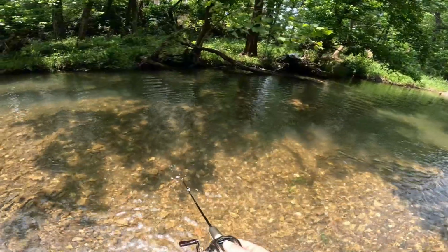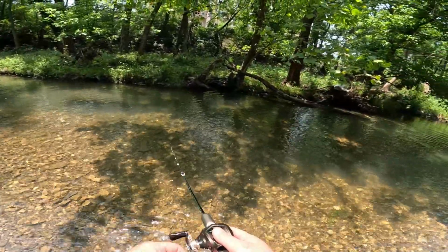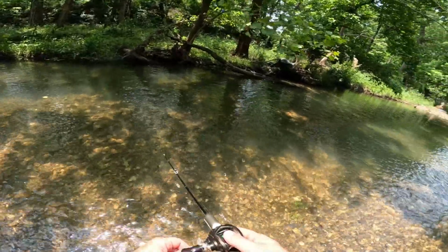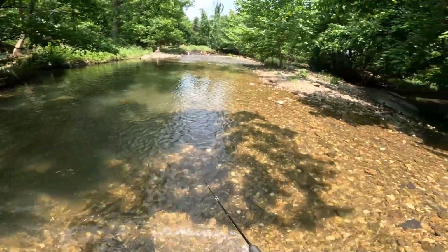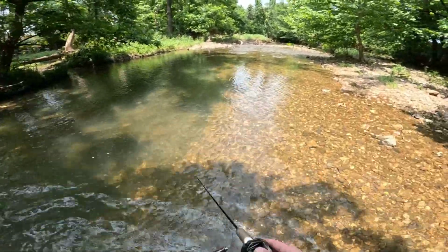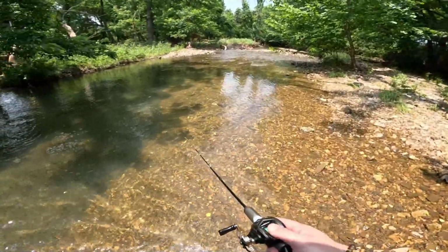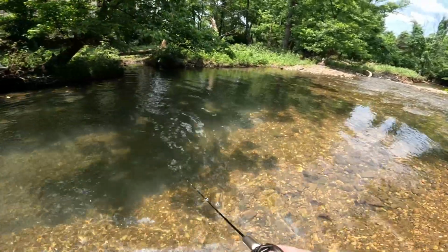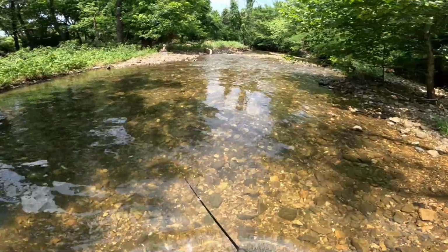Now that we've had a few days without any rain, it seemed to have let everything settle down a little bit, and the fish today seem a lot more active than they have been. I've come out a couple of times, different spots in this creek, just checking the water levels, seeing how aggressive the fish are. And this is definitely the best it's been for a while. Hopefully we have a few more weekends like this.